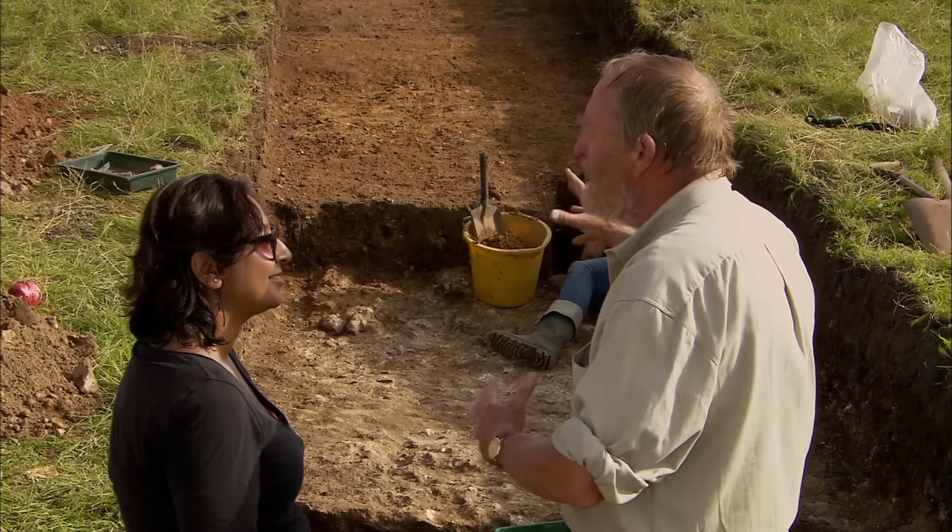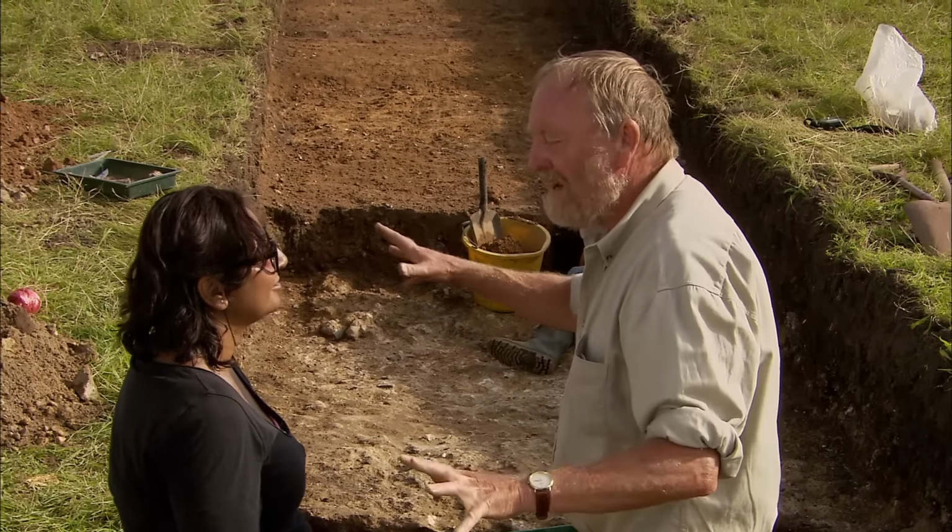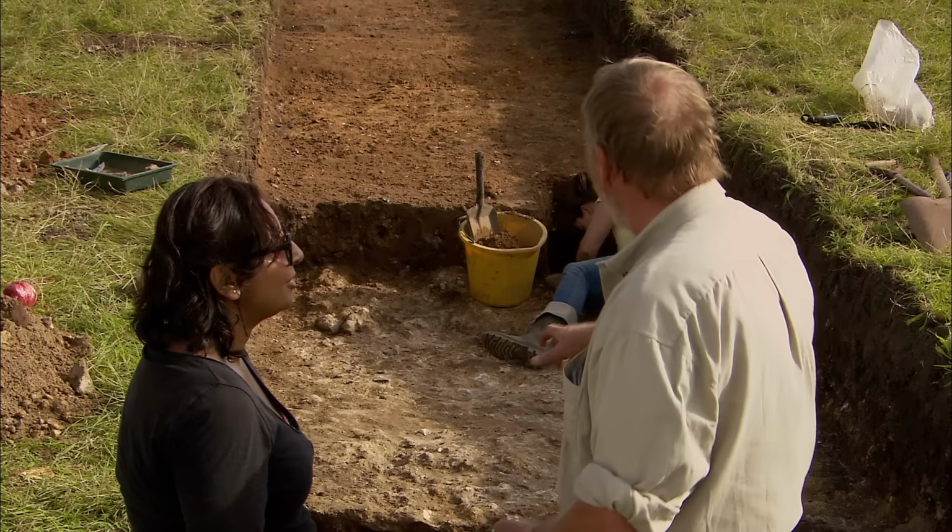So we've been looking for an earlier fort out there and in other places. It was under our noses all the time, and you have found it in that rampart. So I am very, very pleased and excited, Raksha.